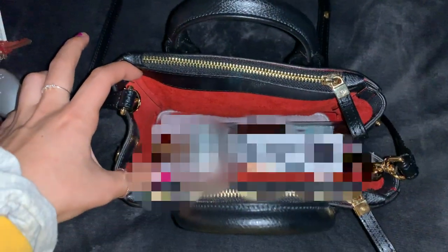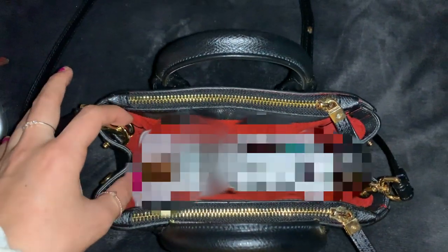To begin, we have to unclasp the purse because it comes with two little clasps on the side. I'll show you guys more in detail later if I can figure out how to take the shots. So I just love the details on this one. I love the black and the red. It's such a nice combination of colors. I'm absolutely obsessed.